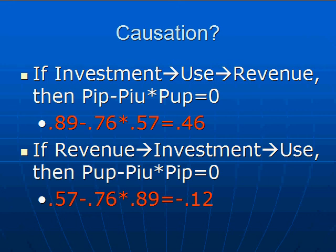Taking the correlation between investment and revenue and subtracting the product of the correlation between investment and use and the correlation between use and revenue will yield 0 if this is the correct sequence of events. Likewise, the second equation would yield 0 if it describes the correct sequence of events. As you can see, the first equation yields 0.46, which is not close to 0, so it is unlikely that an increase in investment led to an increase in use, which led to an increase in revenue.